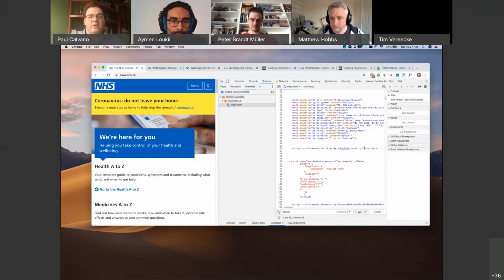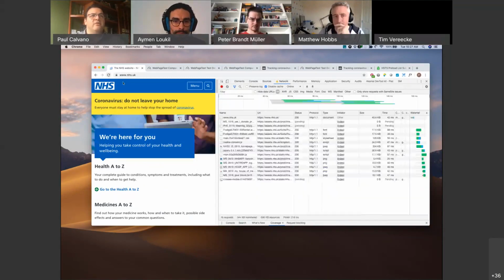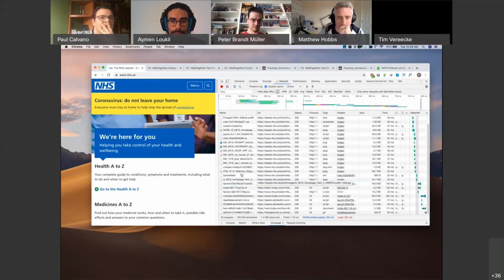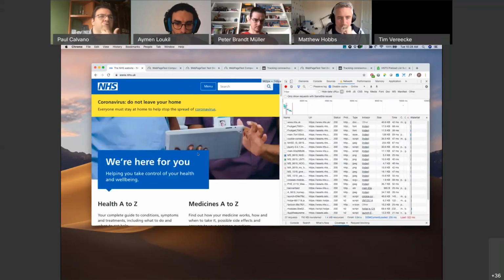So now what I can actually go and do is just defer the script, right? And if I save this and I refresh this, the script should be deferred, and we can see if there's any kind of impact to the loading and to the rendering of the page.